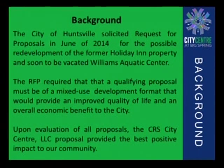The RFP required that a qualifying proposal must be of a mixed-use development format and that would provide an improved quality of life and overall economic development to our city. We received numerous proposals, and upon evaluation of those proposals, the city staff, along with a team of Downtown Huntsville Inc. officials, Chad Emerson, we determined CRS CityCentre LLC proposal provide the best positive impact for our community.